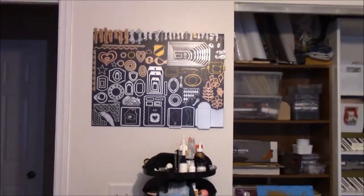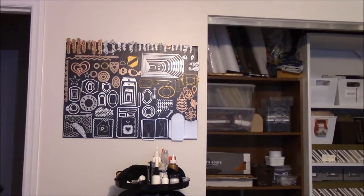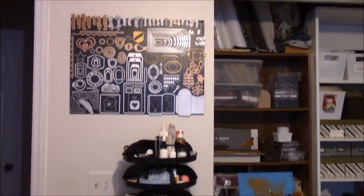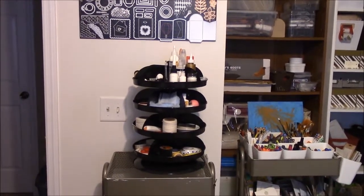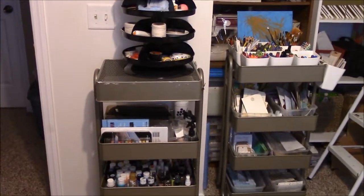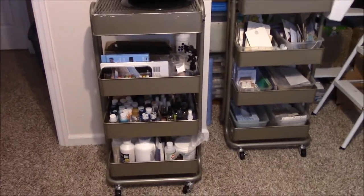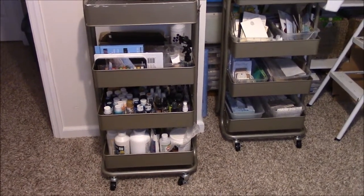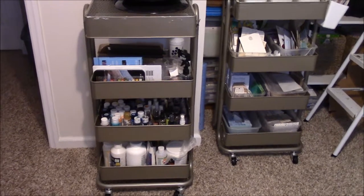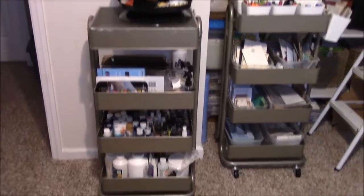Alright, this is the last section. Here I have a magnetic board that I put my most used die cuts on. And below that is this unit from Harbor Freight. It's a spinner unit. I don't know the technical term, but it spins around. I keep that on this cart. I did turn the top section of the cart over to make it more of a shelf than a drawer type thing. And this cart holds my mixed media stuff. Paints and sprays, watercolors, and gesso, and all that fun mixed media stuff lives on there for right now.